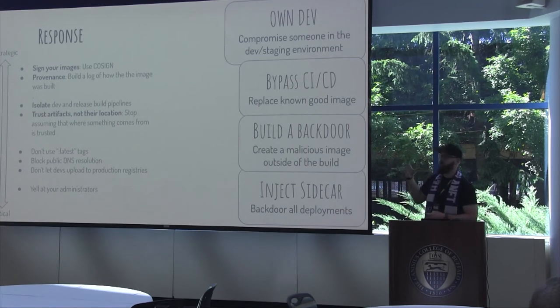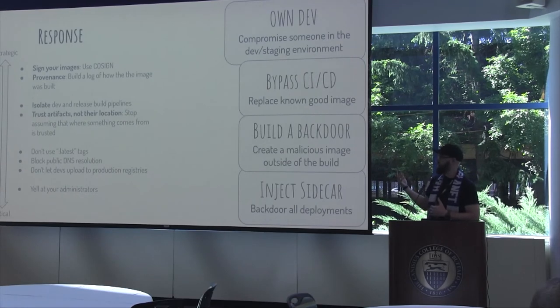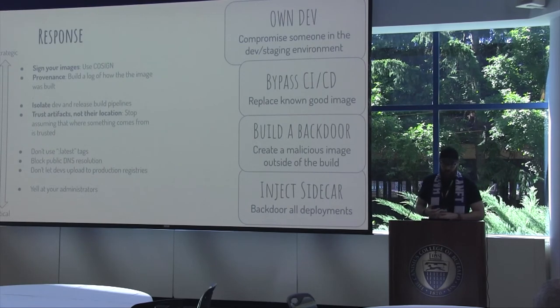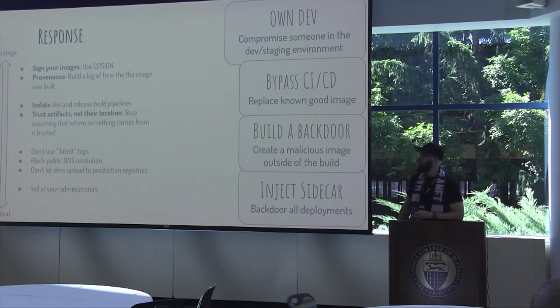There's no way for the Kubernetes cluster to say, oh, where did this image come from? You just say, hey, it came from this container registry that my cluster trusts. I'm going to use that because I trust that container registry, but you don't know what's actually on that registry. Again, we should isolate dev and release, that would help, but this one is most important. We have to trust artifacts, not where they're from.